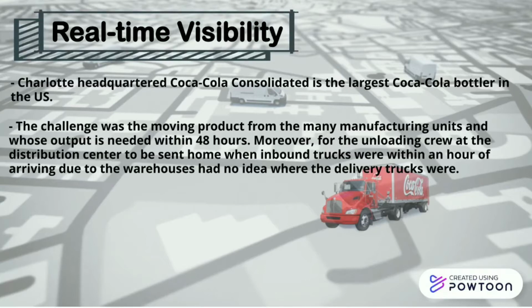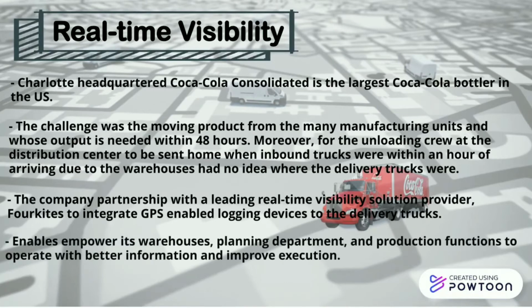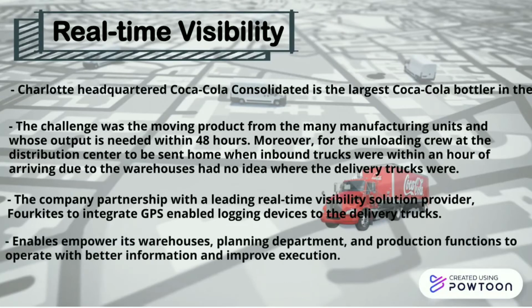To address the problem, the company partnered with a leading real-time visibility solution provider, 4Kites, to integrate GPS-enabled logging devices into the delivery trucks. Therefore, it enables and empowers its warehouses, planning department, and production functions to operate with better information and improve execution.